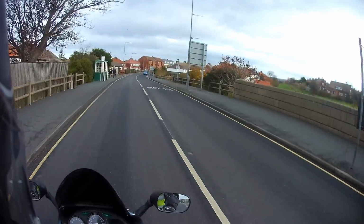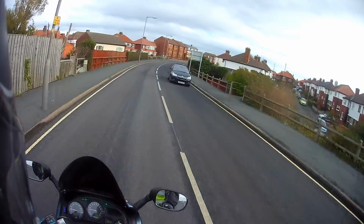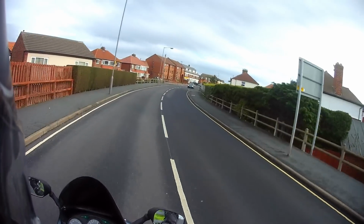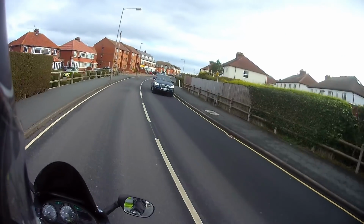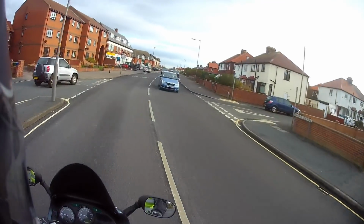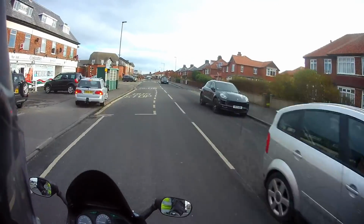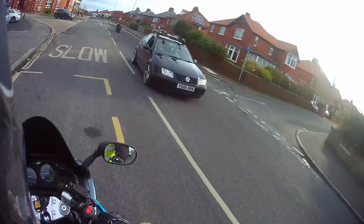Now I invariably always come into Whitby this way. I tend never to come in from the motorway. I generally go home that way sometimes, but today I won't because it's too windy and it's very exposed on them motors, so I don't bother. I'll go left down here.